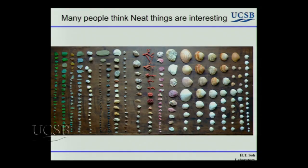So many people think that neat things are interesting. So when you see an image like this, it's neat. It's organized. It's clean. You see shells of similar shapes, decreasing sizes. And similarly, when people look at well-organized fields, equations, well-studied hypotheses, people think that's interesting. I think some of these are beautiful, but actually that's not where you find interesting and important things.